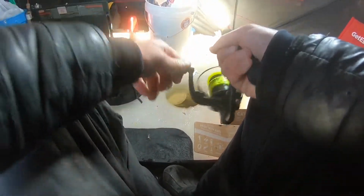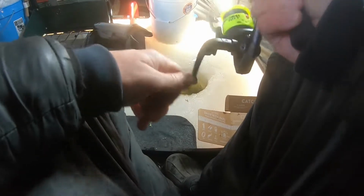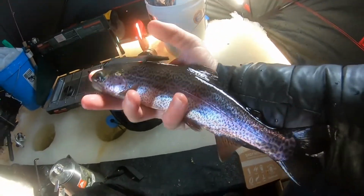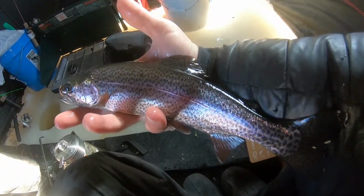Alright, hooked up again on the Baltic. This one didn't spit me. Looks like maybe another decent one. Not too bad. Nice. Alright. Another decent trout. Let's get it back in the hole.